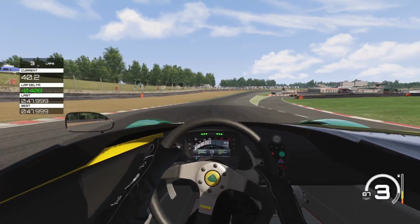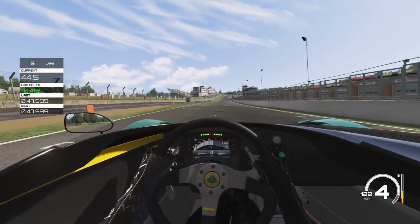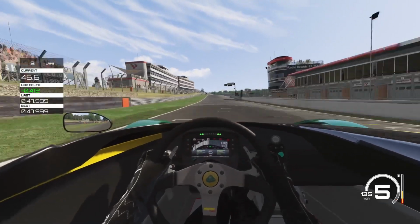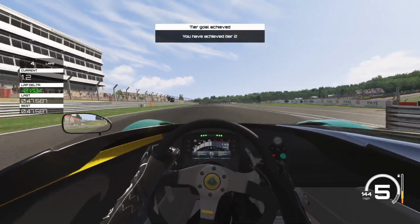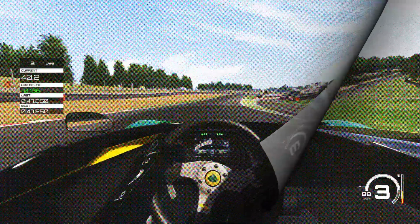So we need a 47.8 lap, and we're definitely on for that. This should be it. And over the finish line. And yes, so we've completed tier 2. Right, let's go on another lap and see if we can improve again.